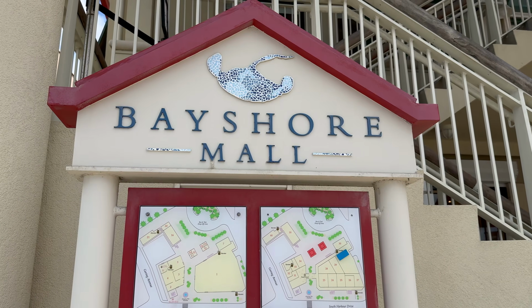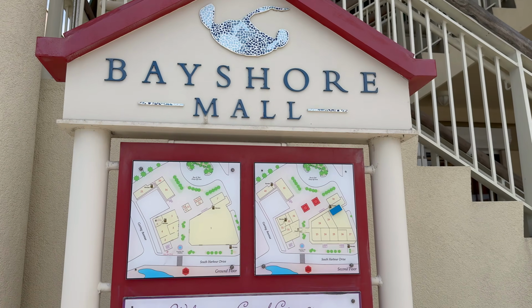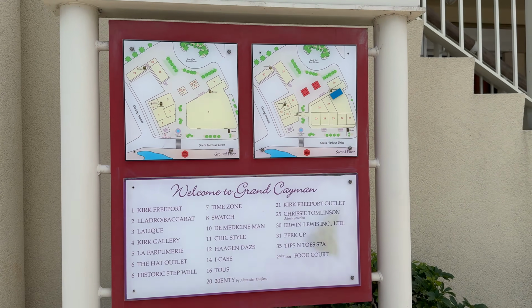The port itself is just really a jumping off point if you're wanting to go shopping or try one of these excursions. We did quite a bit of walking around, and I do feel like I went to hell and back.